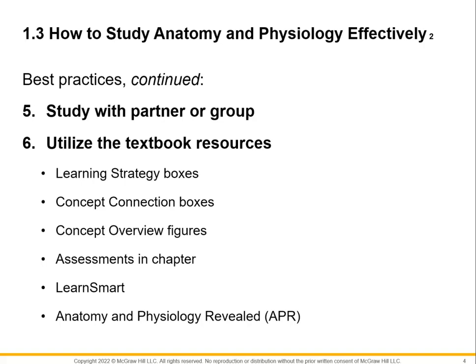Now, if you don't know what a cadaver is, that's a dead human body. Now, most of the time, our students don't have an opportunity to get in and study with a real human body. In lab, we're going to use models and images and a few other things and maybe some dissections, but it's pretty limited. But we're studying the human body. So these interactive cadaver dissections that you have in APR really allow you to see these things that you're learning about in the human body. And after all, guys, it's the human body that we're studying. So find the tools that work for you.